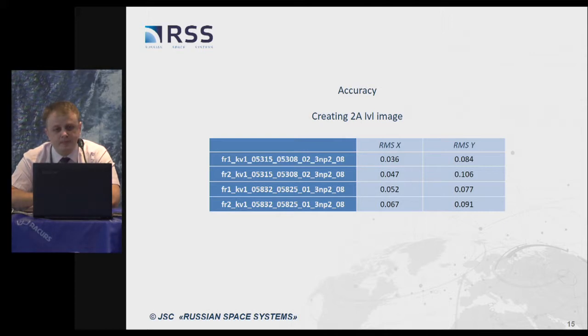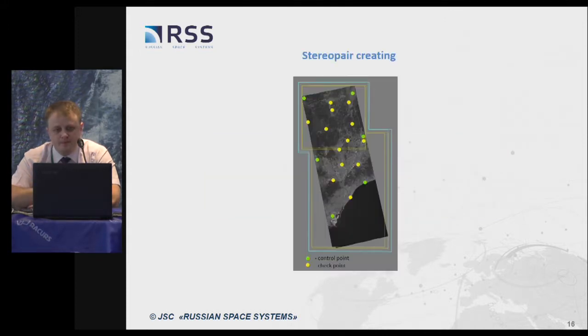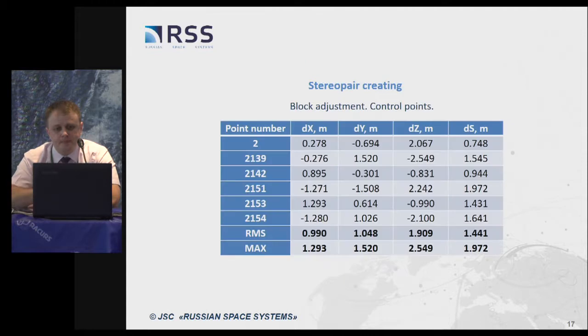This is the accuracy of stitching. The RMS, the greatest one, is registered for the second strip. It was a half pixel error. This is the location of stereo pairs and GCPs, data derived from orthophoto plans, and altitudes were derived from DTM, generated by laser scanning.